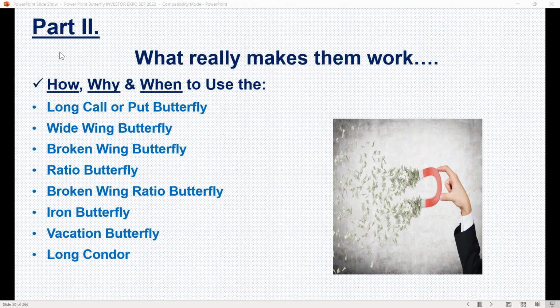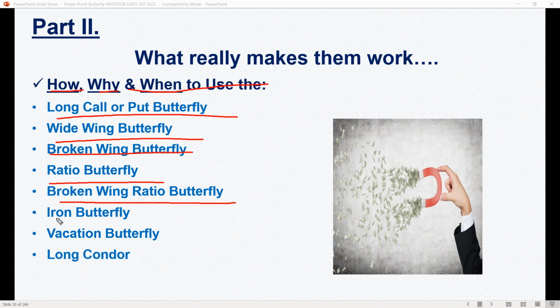In the next part of the course, part 2, we'll go through each of the variations with examples. We're going to go through how, why, and when you would use the long call or put butterfly, wide wing butterfly, broken wing butterfly, ratio butterfly, broken wing ratio, iron butterfly, and the long condor.